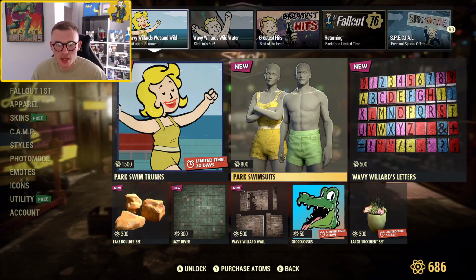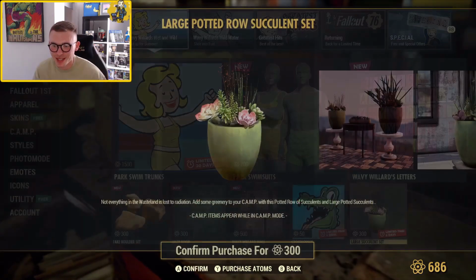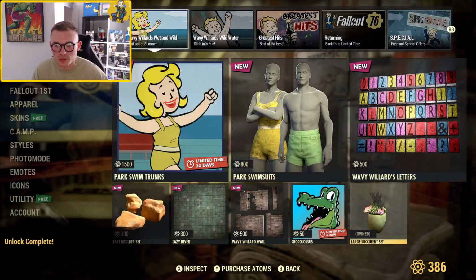Get the floor as well as the outfit. So you might as well. It's also got the large succulent set in it. Oh, it's a set. I thought it was just a single one there. Buy it. Do it. Do it.